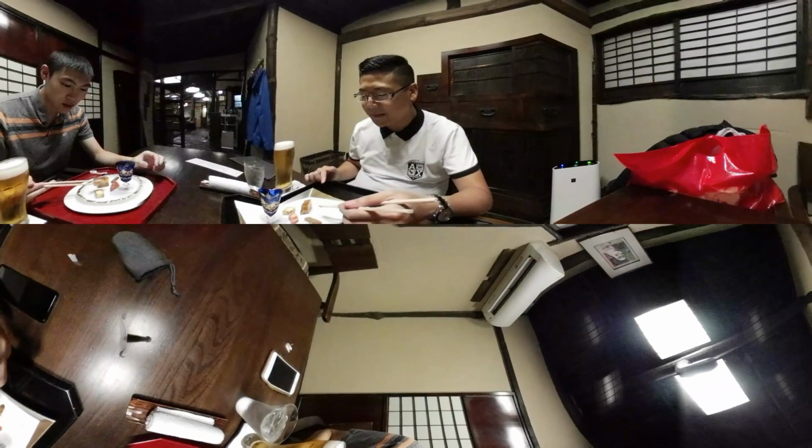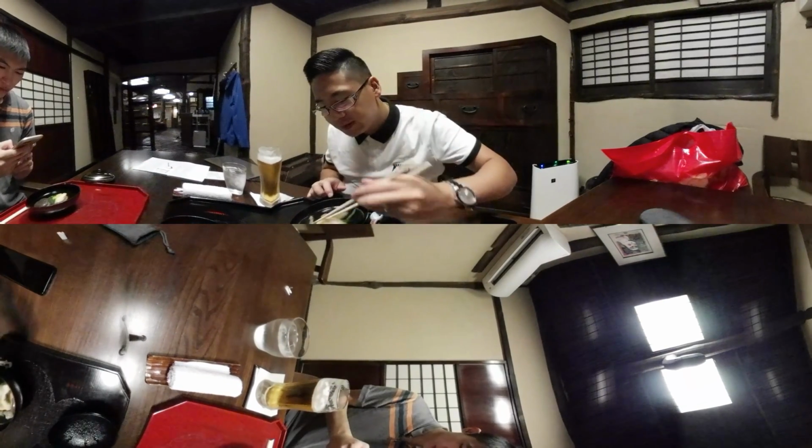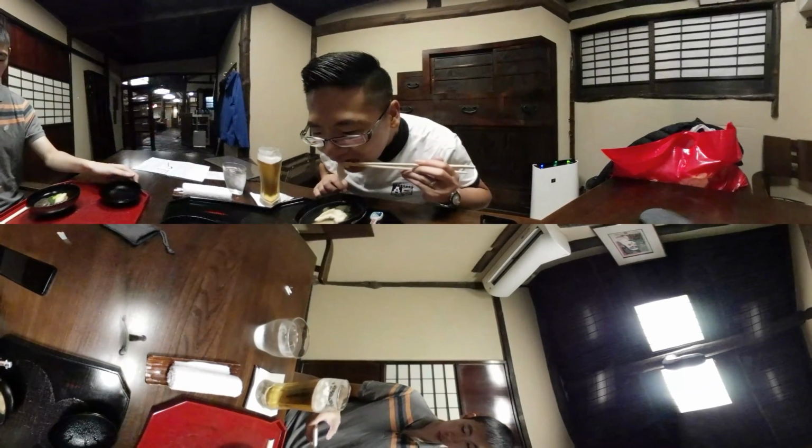The stuff inside I think is like fish and seaweed. Yeah, so the jelly tastes like miso. Alrighty, we just got served our second course. It looks like some kind of soup. I'm gonna try this and see if it is in fact shark fin.